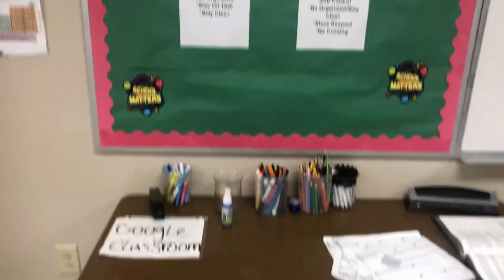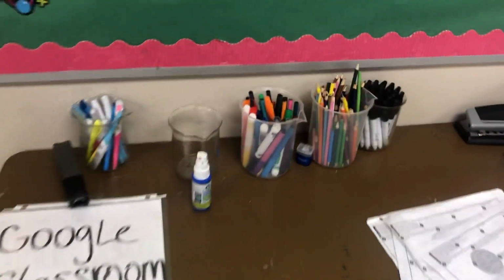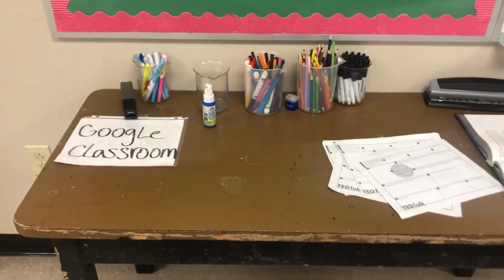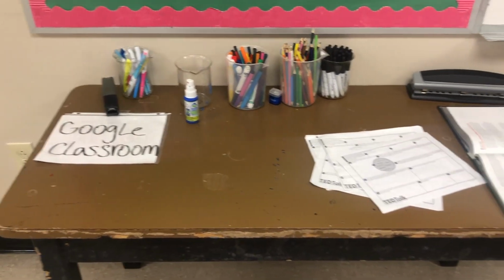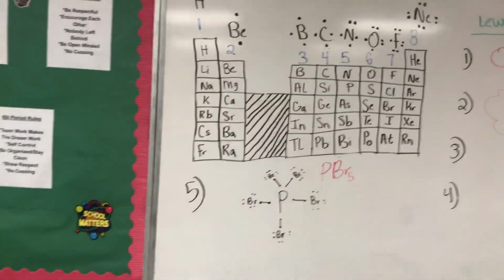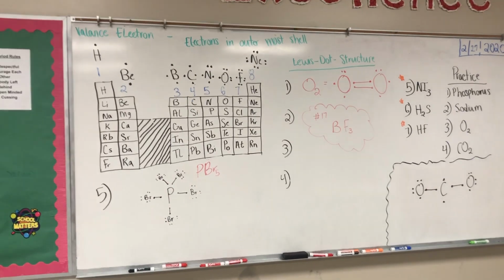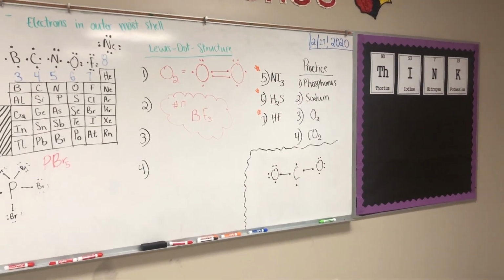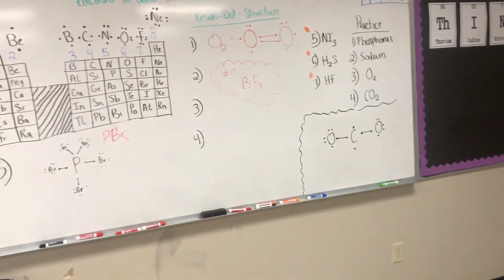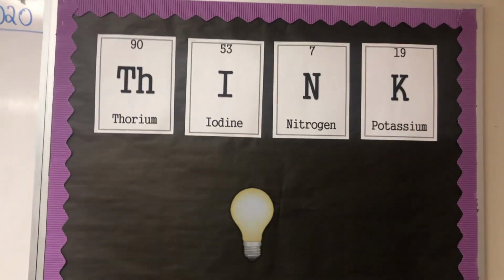This is a student work section. This box right here used to have pencils. In my class, we write in pencil only because we do a lot of erasing and formulas, since chemistry has a lot of math in it. The last thing that we went over before the year was out was Lewis dot structures. They found out what valence electrons were. They have practice problems and work those out. Look at the date on there. So yeah. Then we have think.